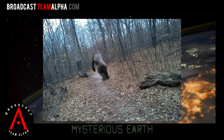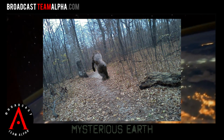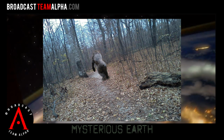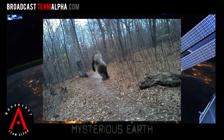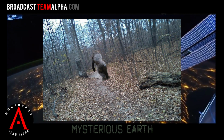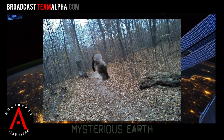Bigfoot on the run. A man was actually out camping. He had left his camp for a while, came back, and he found Bigfoot ransacking his tent. When Bigfoot saw the man, he ran, but not before the man got a picture of the thief. Unbelievable.